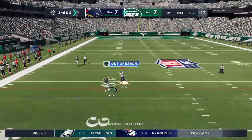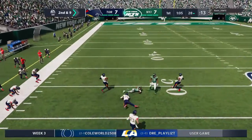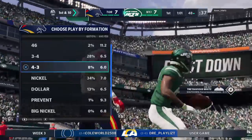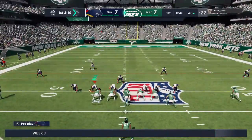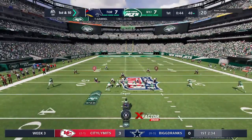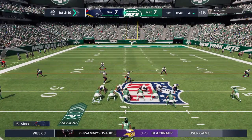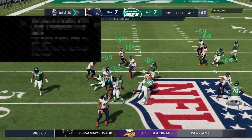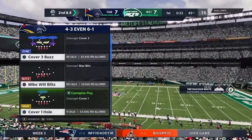On 2nd and 9, Darnold hits his target. It's Taylor Gabriel. And they work this well upfield across the 45. That one a gain of 20 and a first down. 1st and 10 at the 48-yard line. 49, guys. Mike, 49. They'll run on first down. It's Hunt. And he is across midfield from the 49 to the other 49. A gain of just 2.